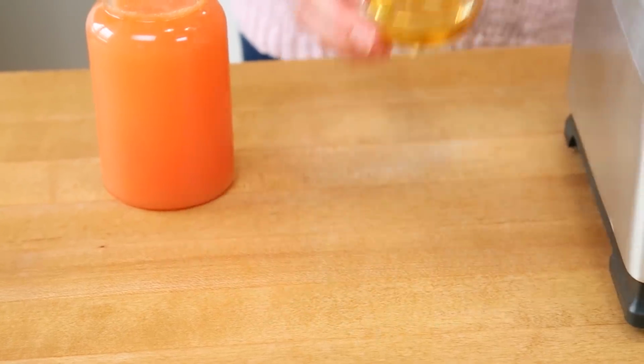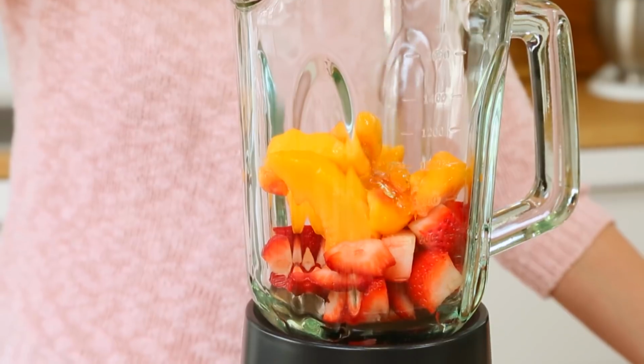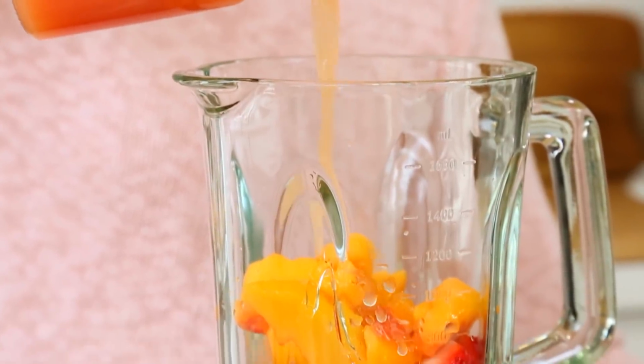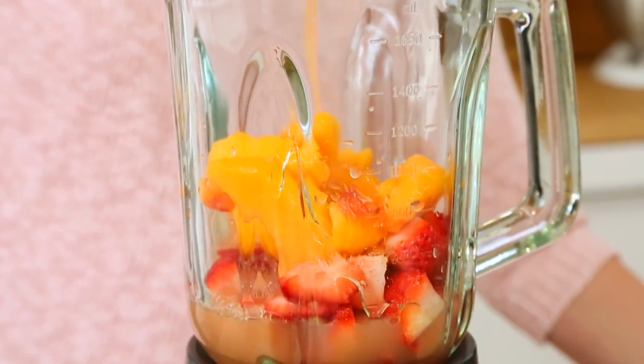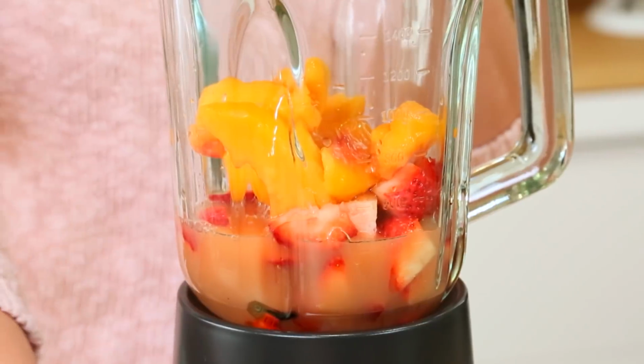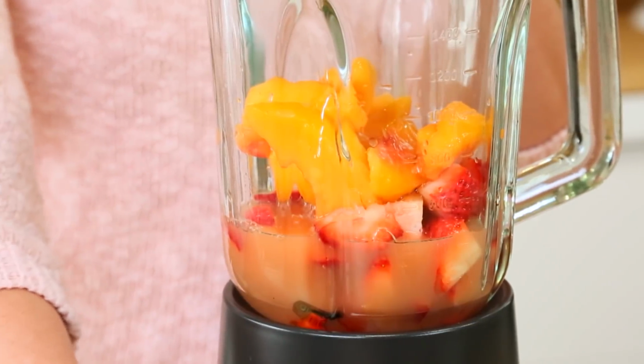To that, I am going to add a little bit of honey for sweetness, and then I've got a whole lot of grapefruit juice. Now, if you're not a fan of grapefruit juice, it can be a bit bitter, so you can swap in some OJ here. That would be really delicious as well. But I am a big fan of grapefruit juice, not only because I think it tastes delicious, but also it packs a ton of wonderful nutrients.